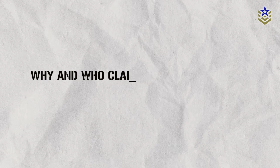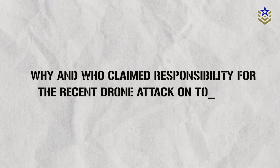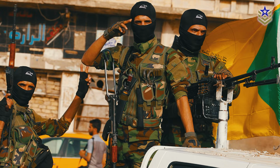Now that we've seen the U.S. extensive military presence in the Middle East, why and who claimed responsibility for the recent drone attack on Tower 22? The claim of responsibility for the attack came from a group called the Islamic Resistance in Iraq, as stated in a Telegram post a few days after the incident.